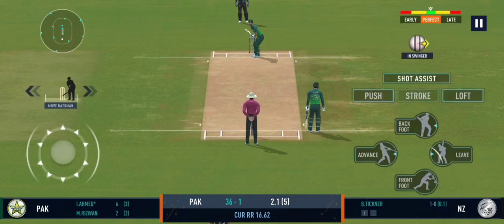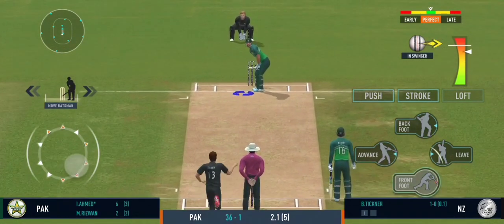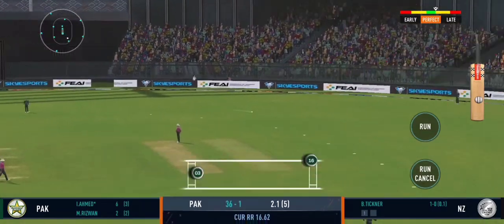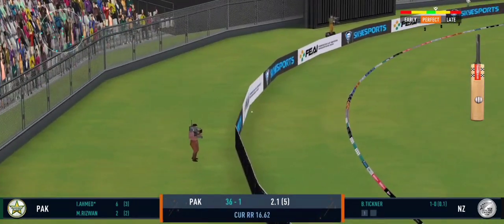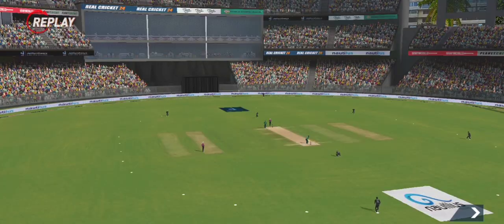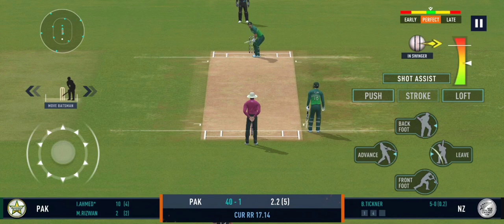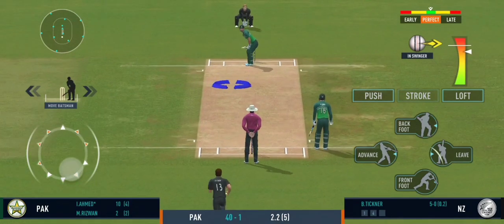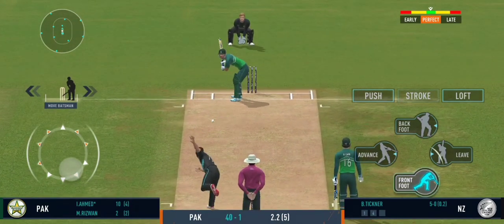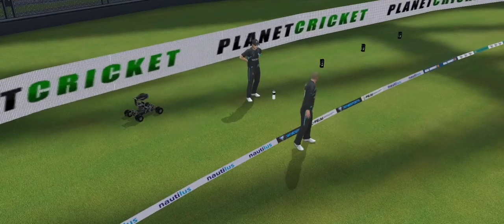That's a quick throw, right on top of the stumps. Poor running between the wickets, really poor. Four runs, plays into the gap fabulously. Good aggressive intent shown by the batsman. That's fiery from the bowler.